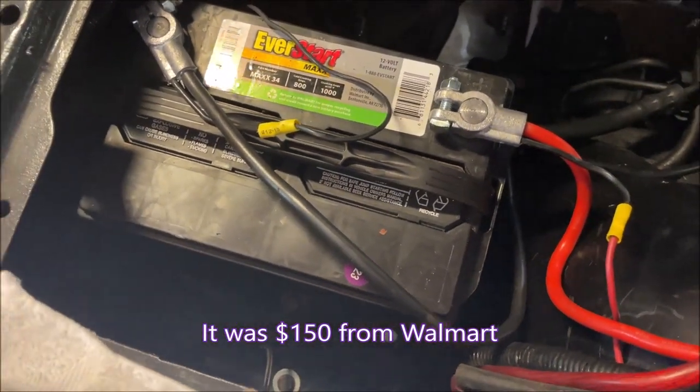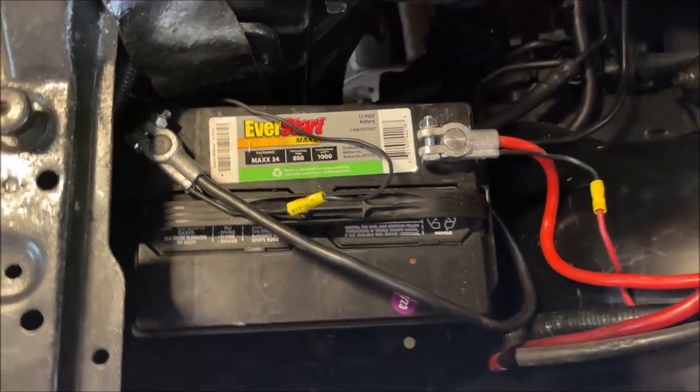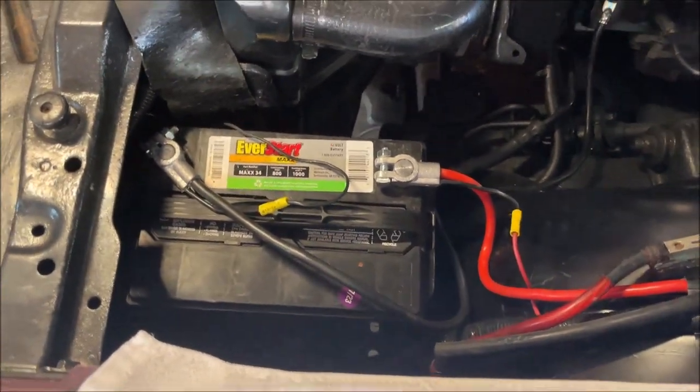I used to remember that Optima batteries were the thing to get back then, spiral cell, but I've had many people tell me they didn't last any longer. They only got 3 years, 4 or 5 years out of those.